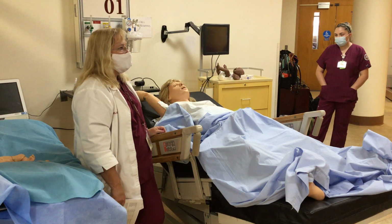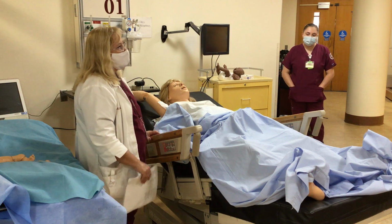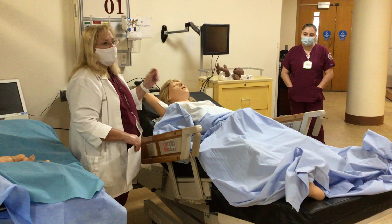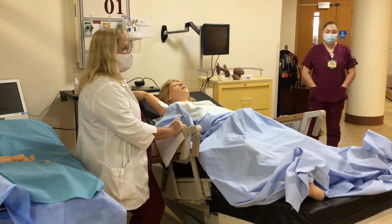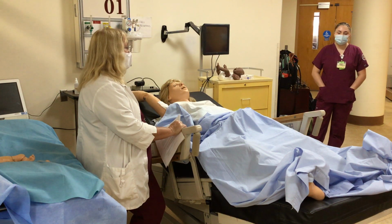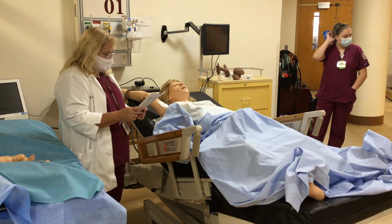Then you're going to go to every 30 minutes times 2, hourly times 4, every 4 hours. But because they're considered a post-operative patient, your post-operative standards differ slightly, and those patients will need to be assessed every 4 hours for the first 72 hours, okay? So pretty much the whole time they're there. And that's related to their post-operative status, okay? So it's a little bit different.